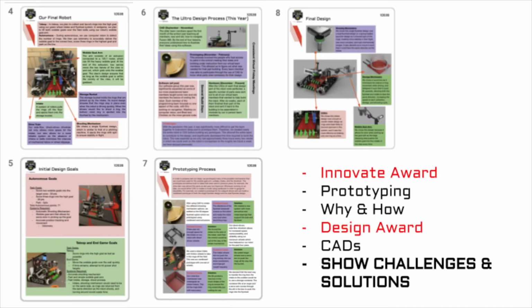The next few pages focus on the robot itself, starting with one on the final design with concise descriptions of every major section of the robot. This is followed by initial design goals, the year-specific design process, prototyping process, and final design. These 4 slides specifically address the Innovate and Design Awards. The Design Award requires detailed CADs or drawings of the robot as well as an explanation of how the team arrived at the final design.